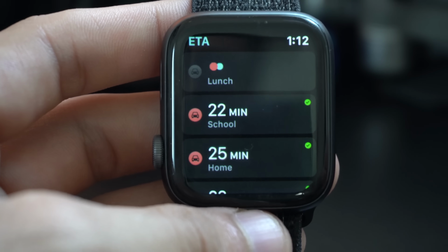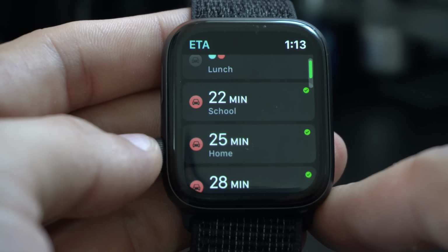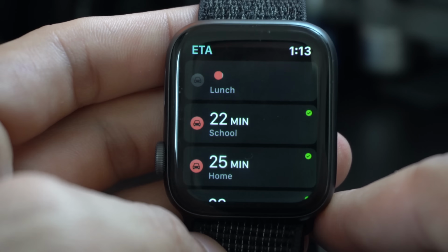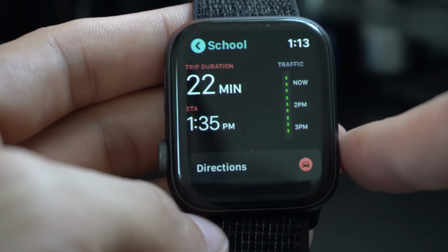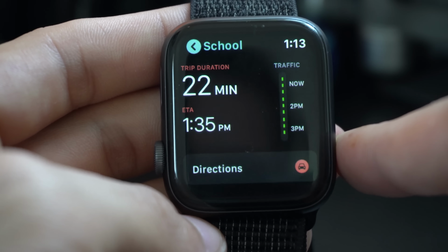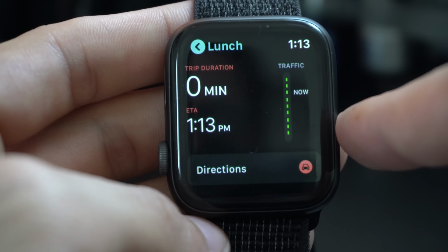So I could find a great example of how someone could definitely benefit off this app is, let's say you work at a work environment that allows you to take your lunch whenever you want to. Well, with this app, you can actually see the current conditions. So if it's really good, you could quickly go off to lunch. And if not, well, you could just wait a little bit longer until traffic clears up.